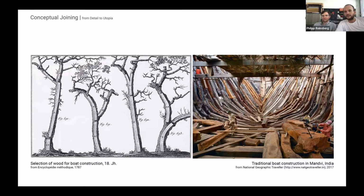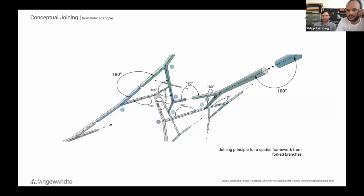But this, of course, comes with a lot of laborious, manual work effort. And then in industrial times, of course, standardization has pushed these craft-based approaches away or out of the discourse. But nowadays, since the advent of computer design and 3D scanning, such approaches come into reach again. So we started off with this basic idea of how could we use wooden elements as they grow inside or used for artificial constructs.